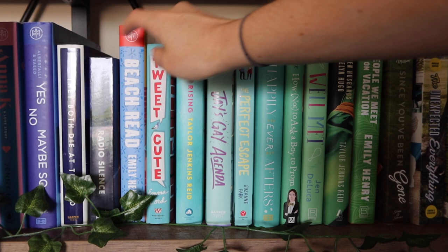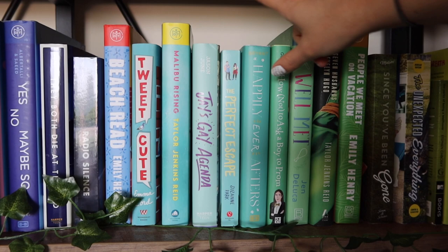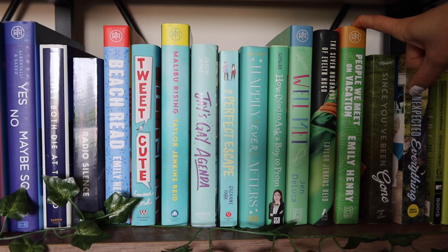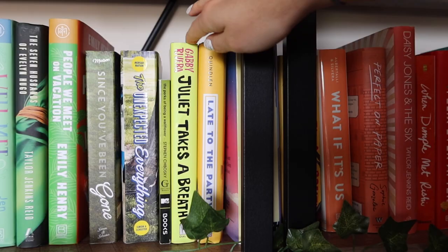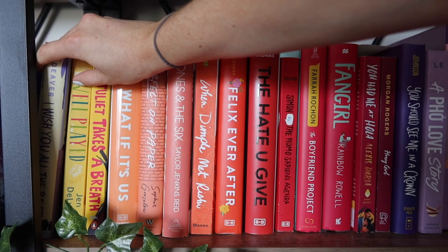You'll notice that I also have the UK editions of all of Alice Oseman's work. Just finished Malibu Rising, absolutely loved it. Can't wait to read Jay's Gay Agenda. Absolutely loved Happily Ever Afters. Haven't read How Not to Ask a Boy to Prom. Loved Well Met, loved The Seven Husbands of Evelyn Hugo, and haven't read People We Meet on Vacation. Absolutely loved Juliet Takes a Breath, kind of soft DNF'd Late to the Party, we'll see what happens there. Loved The Gravity of Us, this is the arc. I Wish You All the Best is hiding behind here, but I haven't read that one yet.